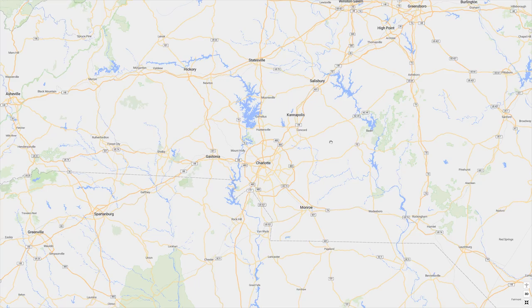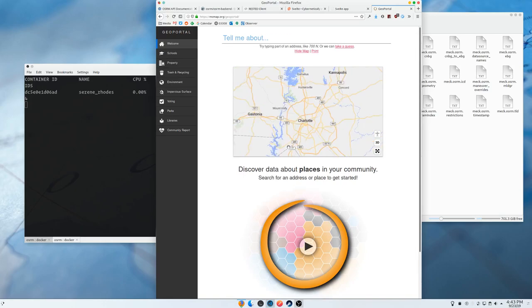But if you got like a 1 gig of RAM DigitalOcean droplet, well, you start to worry about that kind of stuff. So I chopped Mecklenburg County out to an area a lot tighter. And now it's doing around 160 megabytes of RAM, which is a little bit friendlier. Something to keep in mind if you want to deploy this on a really tiny server someplace.